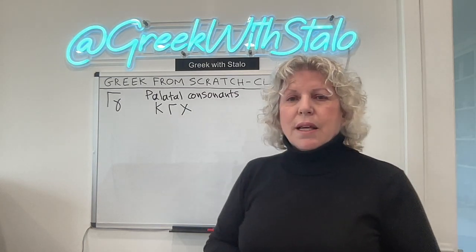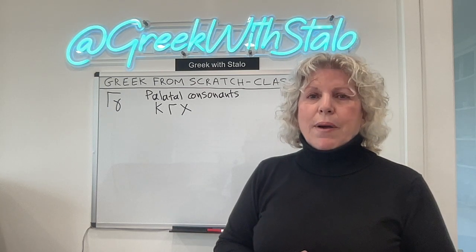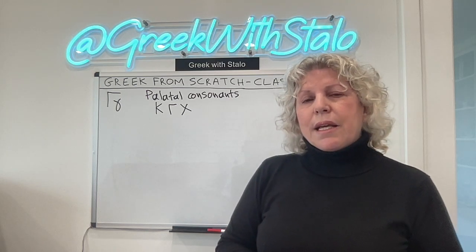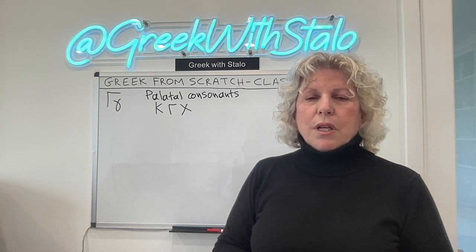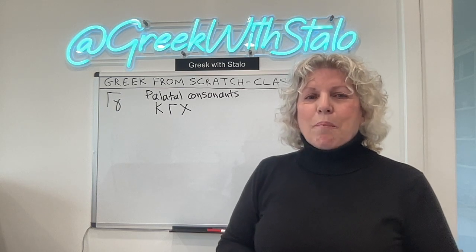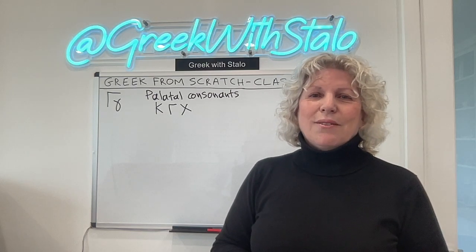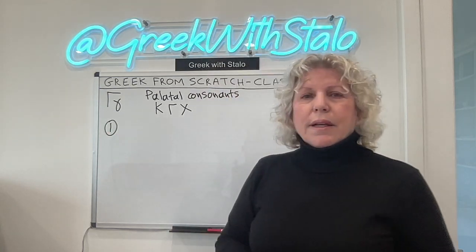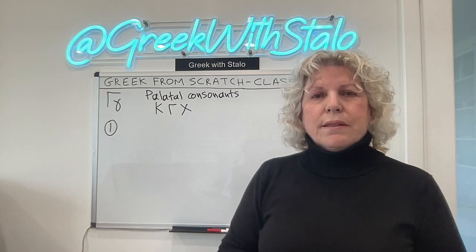Palatal consonants, as we've mentioned before, are produced by the tongue on the palate, the roof of your mouth, and they make two different sounds depending on what follows. Usually the sounds are just slightly different, but gamma is tricky. It makes two completely different sounds. One sound is like W in wait or woman.